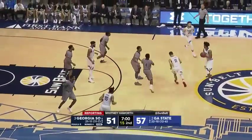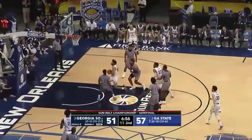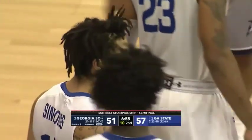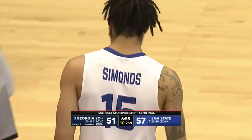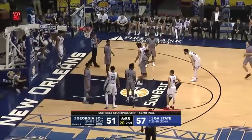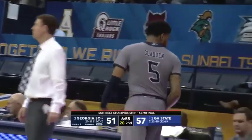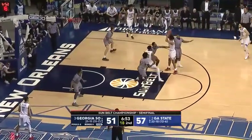Yeah, and while the Eagles have been aggressive, the Panthers have been very passive. At least that's the way I see it offensively. Oh, Simons goes right at it. There's going to be a foul on the floor, not on the shot. And that'll be the 16th foul on Georgia Southern. Gladden picks up the personal. It's his second. The defense went way out on him and allowed the Panthers to have angles to take the ball and go to the basket. And the best offensive player on the floor just took it and said, okay, I can go to the hoop.